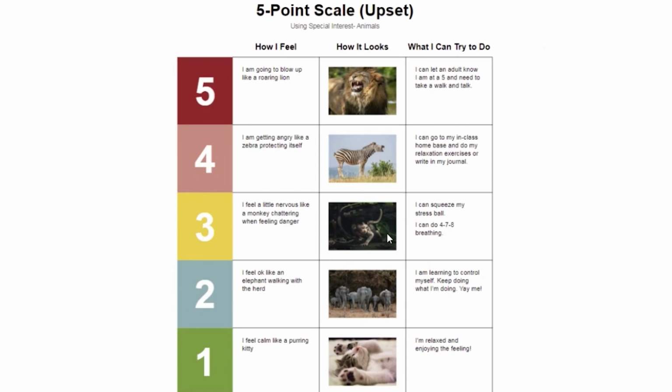At number 3, we have chattering monkey. We can be really high energy, and maybe it's a nervous energy or maybe it's a happy energy, but it's a bit escalated, not quite as calm as the other 2 levels. Right here, we can use a squeeze or a stress ball. We can do breathing. For number 4, we have angry zebra.